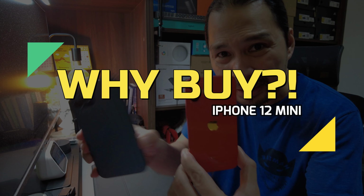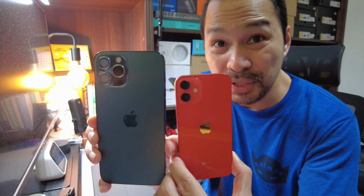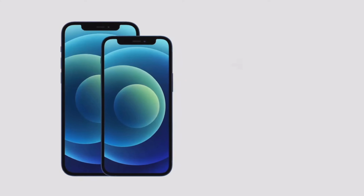Give you a clear comparison, guys. That real estate was such a breeze. Why? Sa liit nito, getting the same power in your hand, almost the same power, camera that's unnoticeable when it comes to the differences from both.